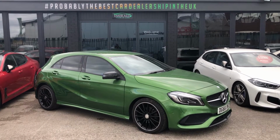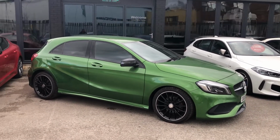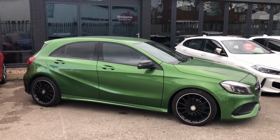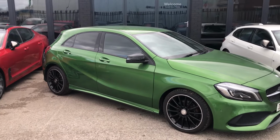Hello there guys, and a very green with envy welcome today to Emerald HQ for this walk round of the Elbaite green Mercedes-Benz A200 D AMG Line Premium. There's no denying that this is the best colour that Mercedes-Benz have put out in recent years. Deep, rich, very vibrant and full of awesome metallic fleck.